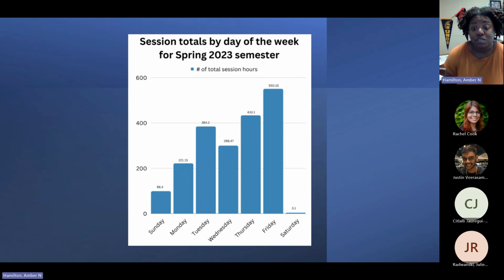I thought Friday was going to be our lowest day of people coming into the office. And it turns out it is the highest day of people coming into the office. We've had quite a few group sessions meeting on Fridays. So for me, that was a crazy outlier. I didn't expect it. I definitely expected maybe a Tuesday or a Thursday, but Friday, I did not see that coming.